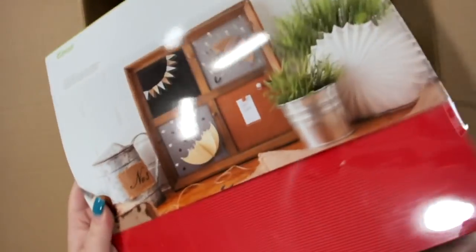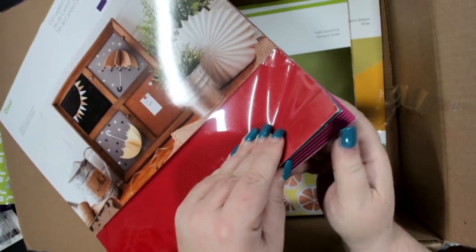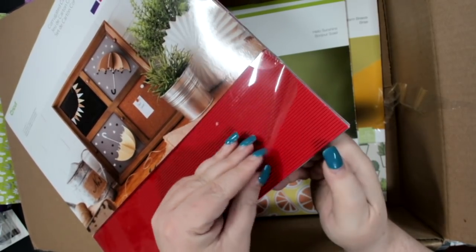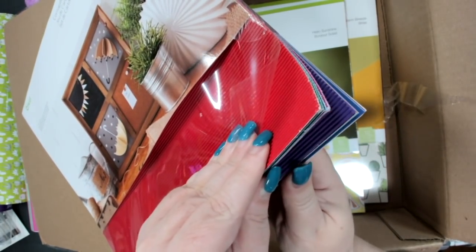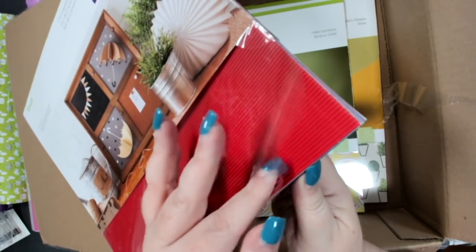Corrugated cardboard. These are great. With each color, you also get a smooth piece of cardstock. These are great to add texture to any of your cards. See how cool that is? And then it also has the plain cardstock to match these colors.